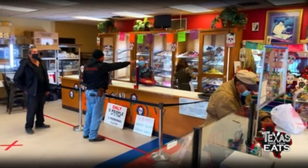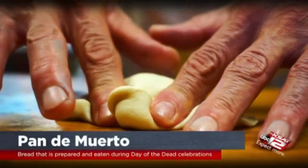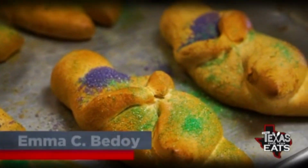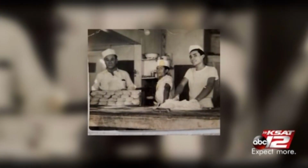Since 1961, this bakery's been cranking out delicious sweets, including their Pan de Muerto. Let's go inside the Doys Bakery and see how they make them. Doys is a classic San Antonio bake shop. My mom likes to say that, she goes, we had everything except customers when we first opened. Emma and her late husband Manuel Bedoy opened the bakery in 1961. Manuel worked for a bakery and was taught how to bake sweet bread from his father growing up.